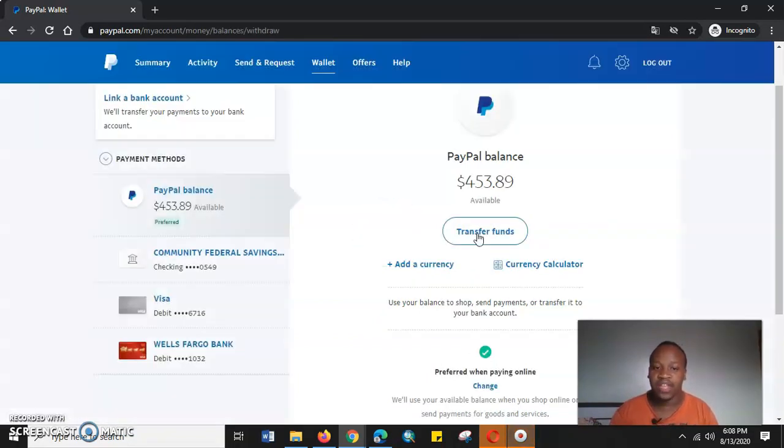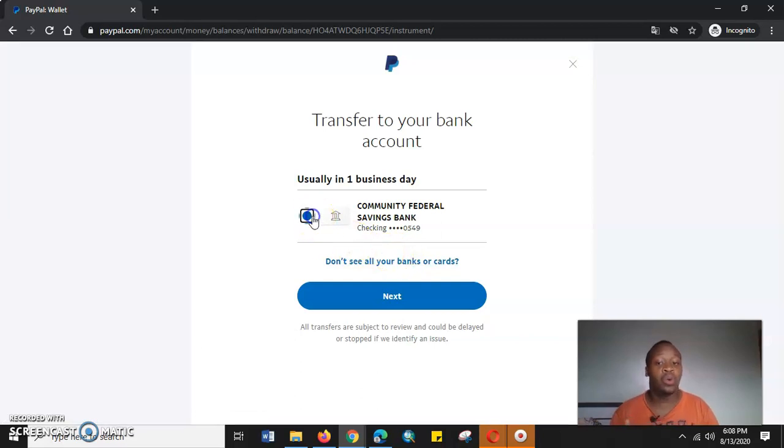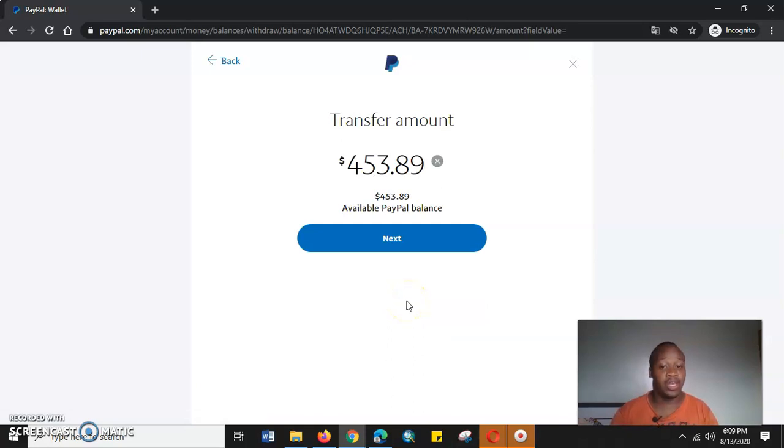We'll say transfer funds. It will fetch from my transfer fund to your bank account. We say the fifth step for you to ensure that you will successfully transfer money from PayPal to Payoneer is that your PayPal account is using your Payoneer account as a bank. And I showed you that you have to ensure that your Community Federal Saving Bank is enabled. It tells me it usually takes one business day, and we'll be able to click yes.